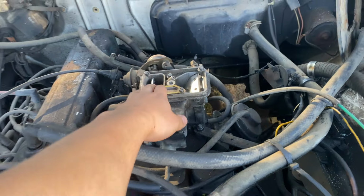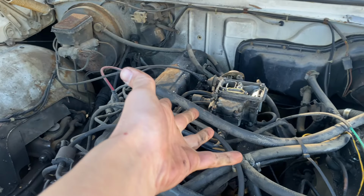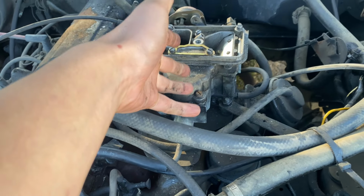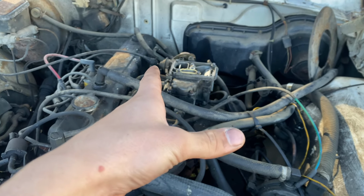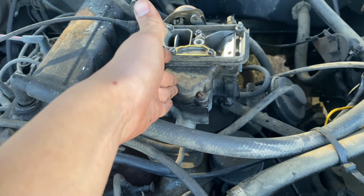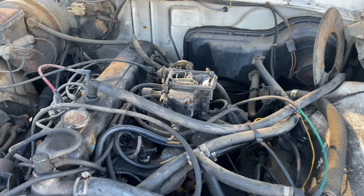Alright, so that's all of that off. Now we have just got a Varajet on the blue motor. Now I've heard mixed reviews about these. I've heard they're alright, and then other reviews saying they are absolute shit. Now we're going to find out if it's any good. Supposedly it was rebuilt not too long ago, so it should hopefully just fire up.